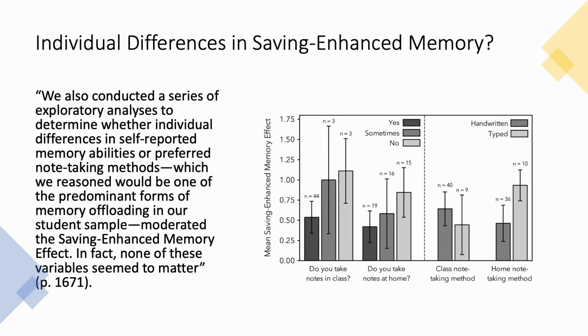Because one hypothesis is that maybe people that frequently engage in cognitive offloading in their normal life might show an even bigger saving enhanced memory effect, right? So, for example, people that use their cell phones to remember or to maintain all sorts of information, or people who always write grocery lists, right?